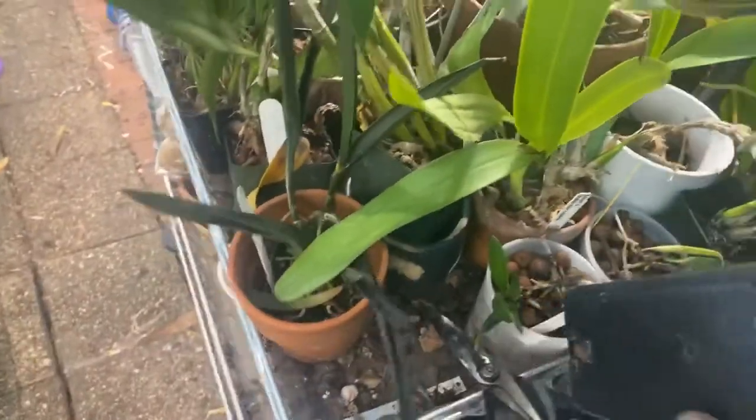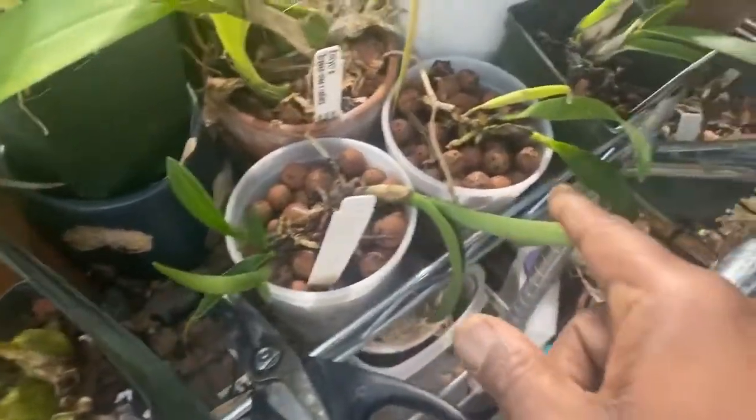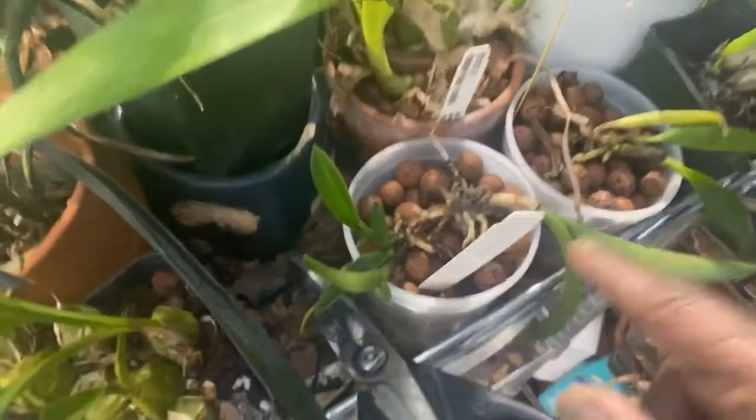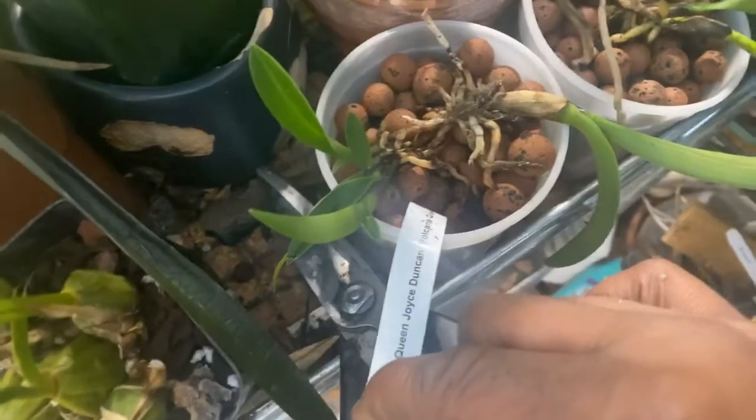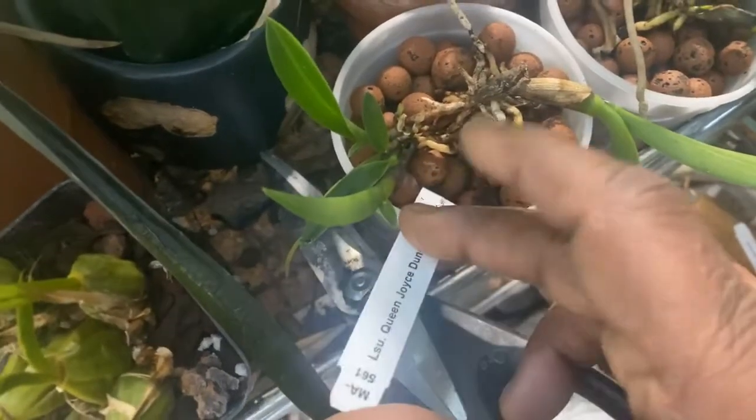My little maxillaria. I've got these things over here in semi-hydro as well. These are newly put in semi-hydro. Queen Joyce Duncan, Volcano Queen.